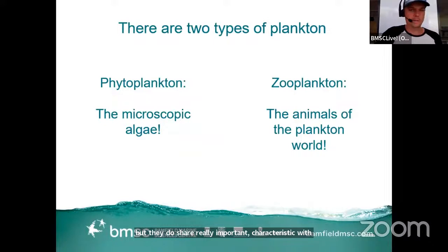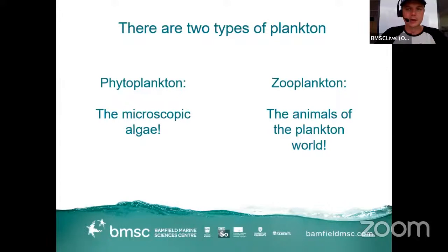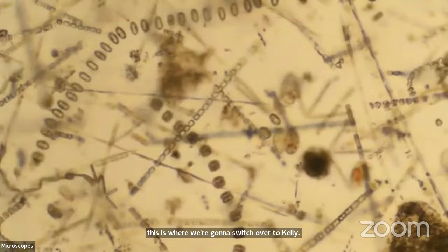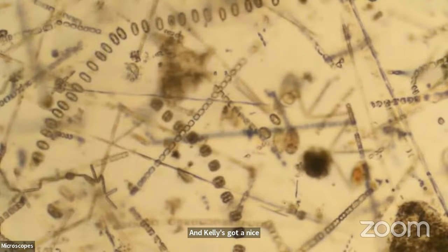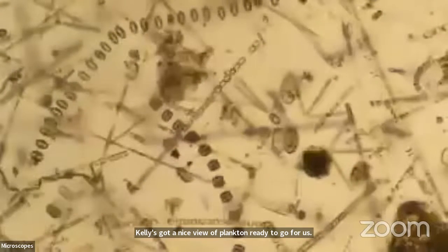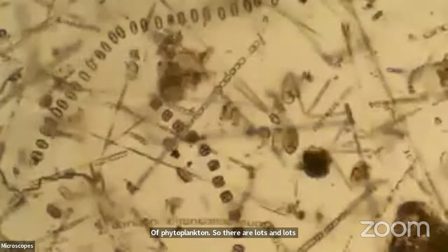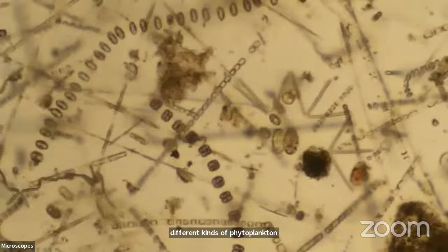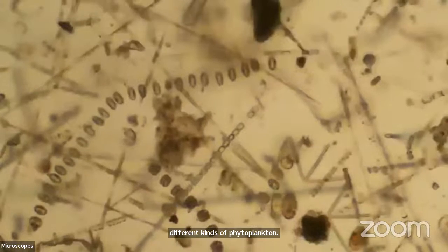So that's something we'll come back to for the last slide a little bit later, but I want to show you first some phytoplankton. So this is where we're going to switch over to Kelly. And Kelly's got a nice view of phytoplankton ready to go for us. So there are lots and lots of different kinds of phytoplankton. Some of the ones that we're seeing here are actually big long chains attached together.